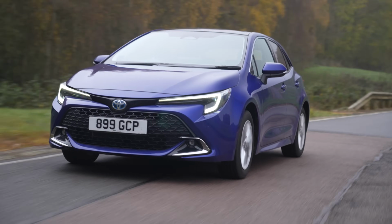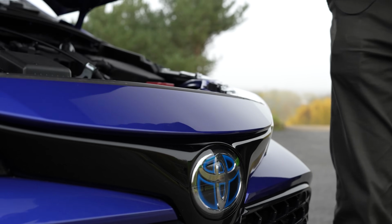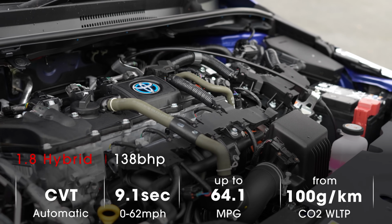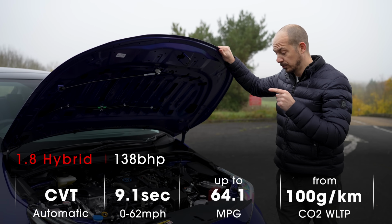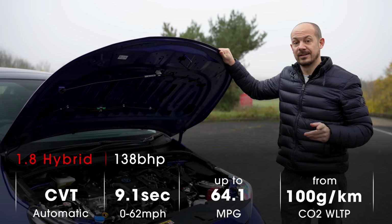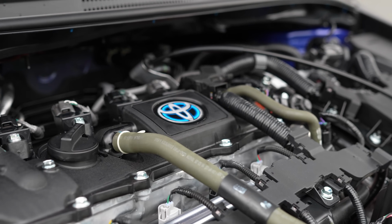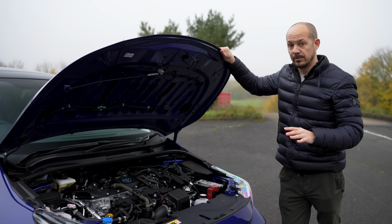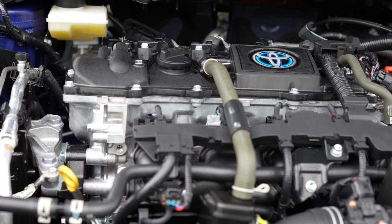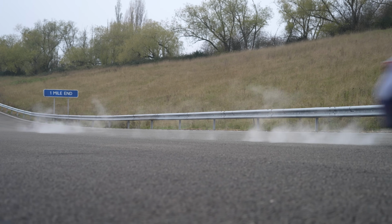Now, the biggest news for this revised model is actually under here, and it's a new hybrid drivetrain. There's still a 1.8 litre petrol engine, but it's more powerful and it's lighter as well. And that's not all, because the electric motor has had some changes as well. And 14% is the number to remember, because it's 14% more powerful, 14% lighter, and electrical losses through the hybrid system are down 14% as well. That should be good news, because on paper at least, it means slightly faster acceleration. We'll be finding out if that's true a little bit later on.